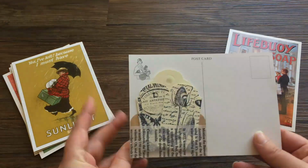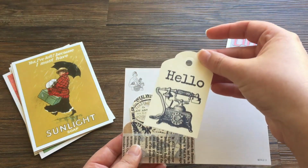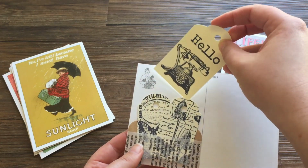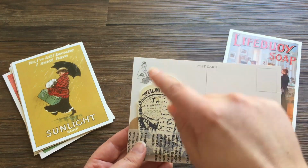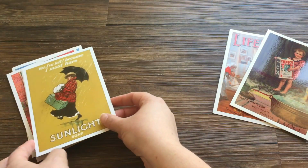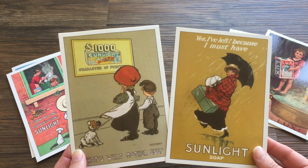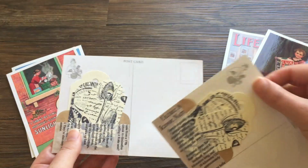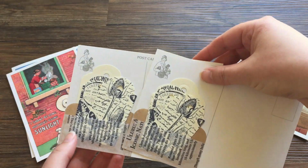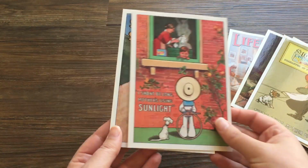And at the back, this is pretty much the same tags. It's just the tag here at the back that's slightly different with a telephone image. I love this picture at the top too. And then this pair is going together, with the pockets at the back. I really love how they turned out.